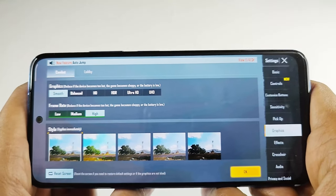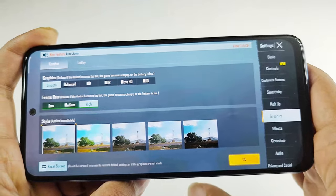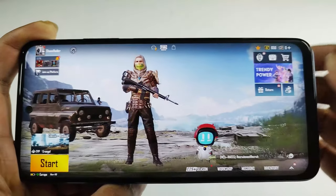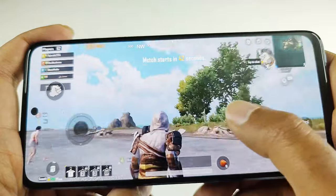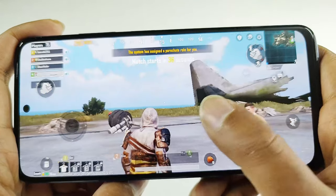So this is what I'm going to select here, because for FPS games like Call of Duty Mobile and PUBG Mobile, people usually prefer high frame rate instead of high graphics quality because it helps the gaming experience. So now let's play the game and see how good it's going to be. So it's looking quite smooth here. Graphics quality is okay.